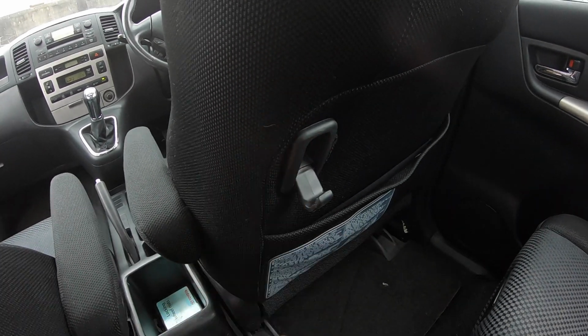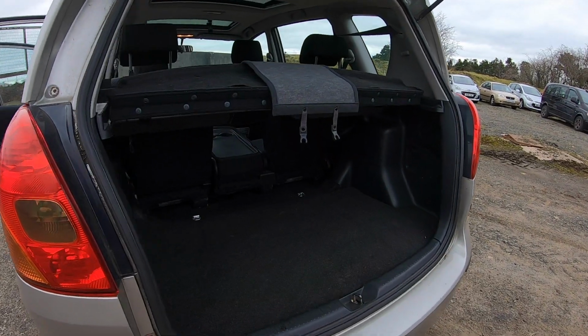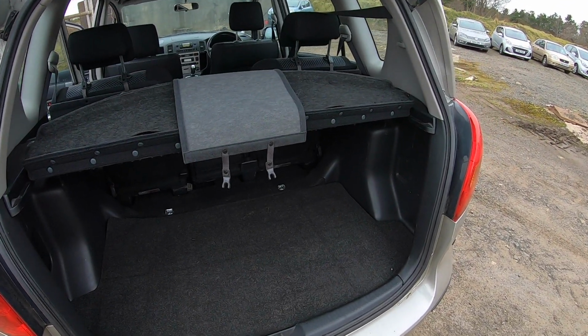Huge underfloor cubbies, and a curry hook. Boot size is probably the smallest one here, but not by a huge amount.